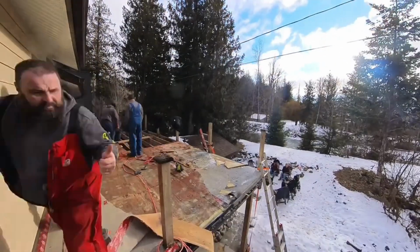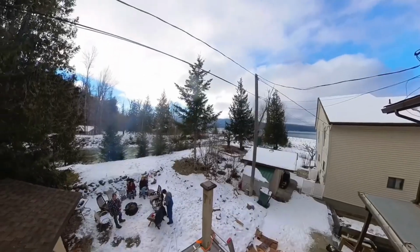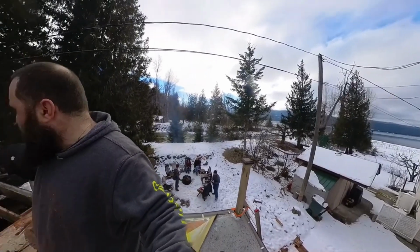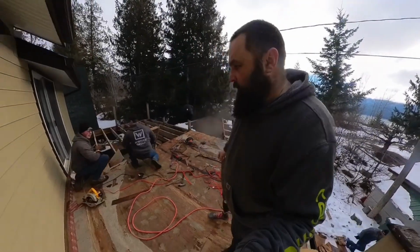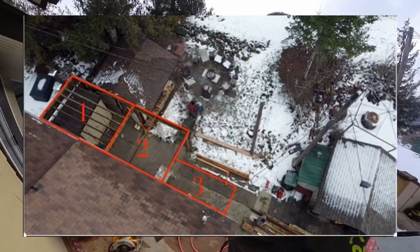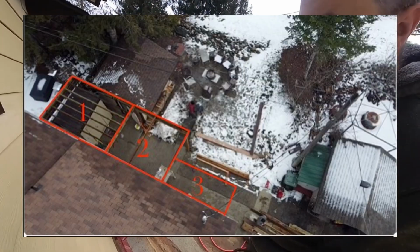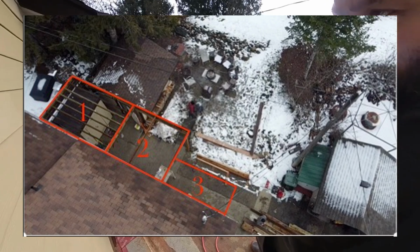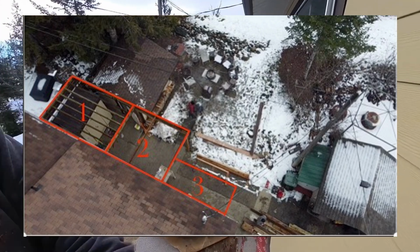for replacing it. Unfortunately, little did we know that a lot of it was rotten and we couldn't use a lot of it. So to make the job more manageable, we split the decks into 3 separate decks. So there was the one in front of the guest room, the Juliet one in front of the master bedroom, and then the middle one, which will be the main living area.